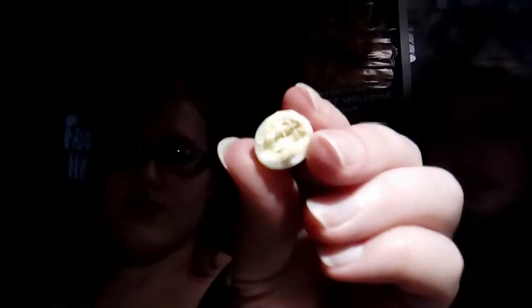See if I can bite one in half and show you. Yeah, got a crunchy inside, sort of like a Malteser, coated outside and crunchy inside. For other countries, Malteser is like chocolate coated outside with crispy inside, basically. Yeah, you can see. I tripped over my own tongue trying to say that one.